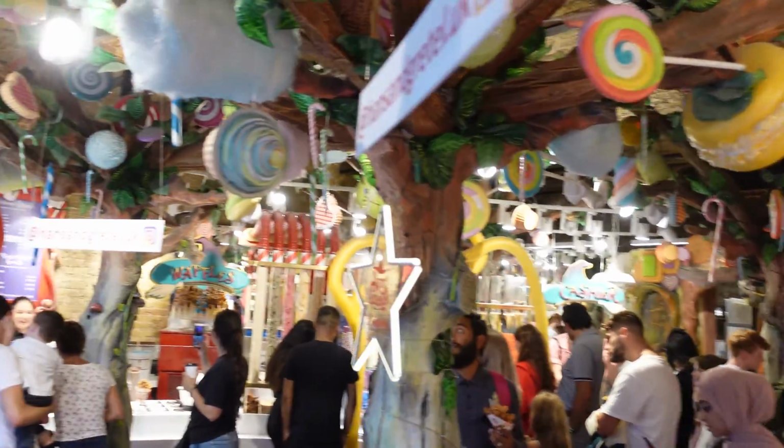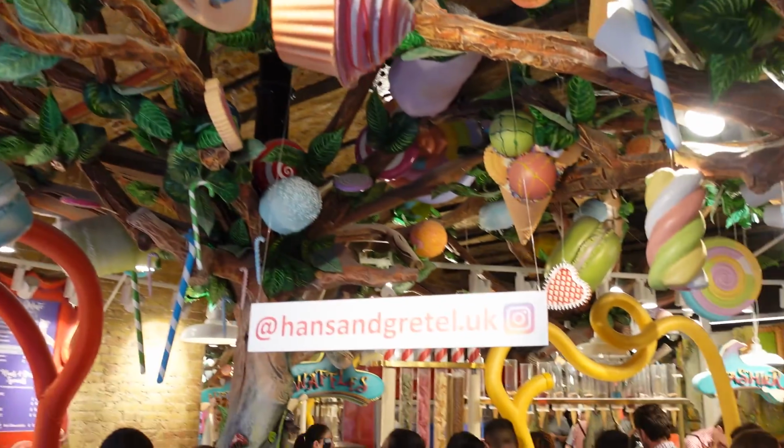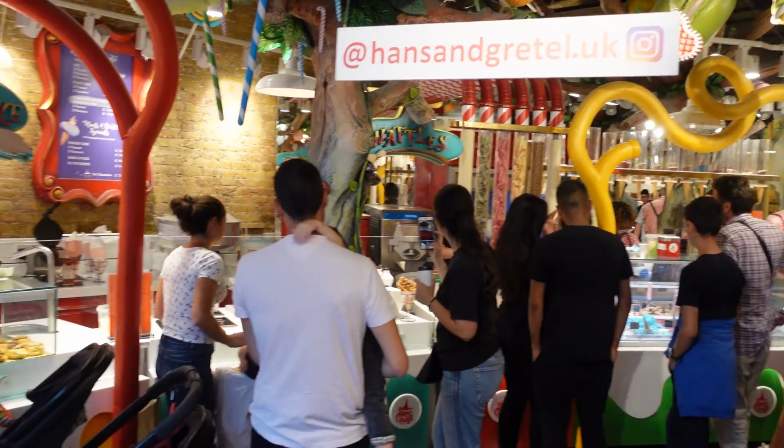treat. So I hope you've liked our look around Camden Town, and 5, actually 6 things to do when you're here at Camden Market, because it's great.